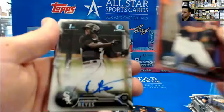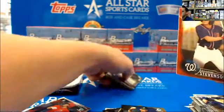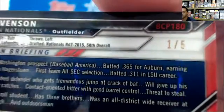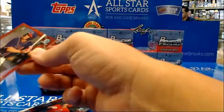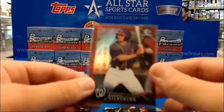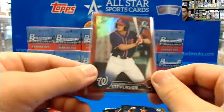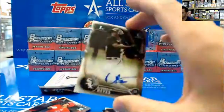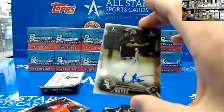And there's some of the packs. And the auto is Franklin Reyes. Nice color, 1/5. Congrats. And the base auto of Franklin Reyes.